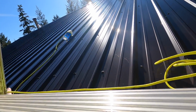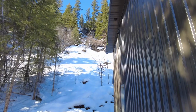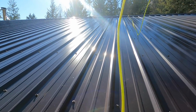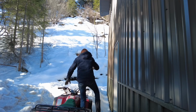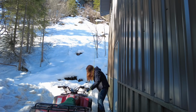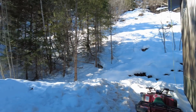Not far enough. Got it. Okay, so I've got the rope tied off to the four-wheeler. That way Riley can now pull up on it and he's going to have some support.